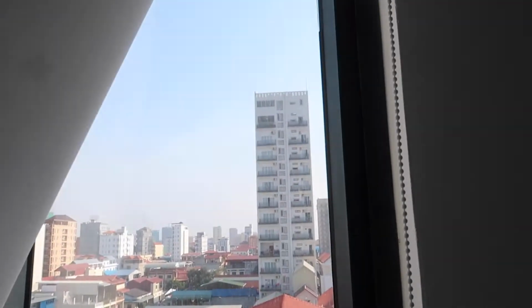Are those the same apartments across? The big tall one, same? AC apartment right there? Or different? What do you mean by the same? It's the same owner or different? Okay.